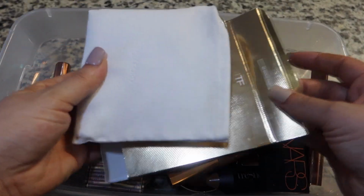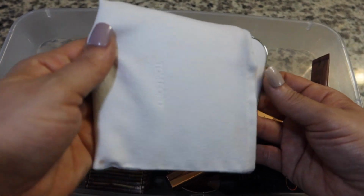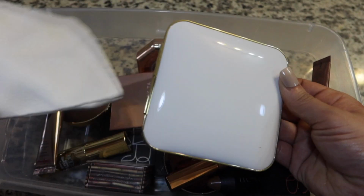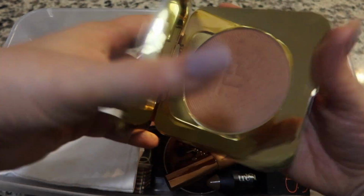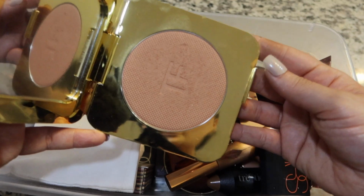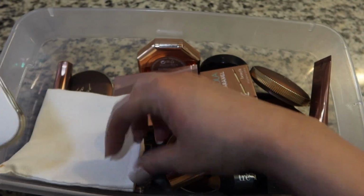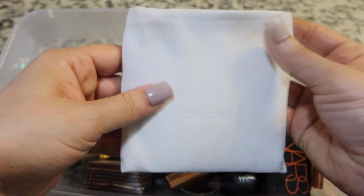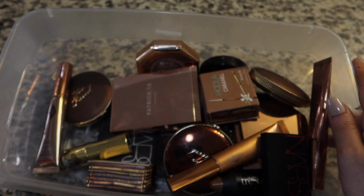Look at how beautiful. See, this is why I keep it in the box. Everything's still so nice and clean. Packaging, stunning. This is a really pigmented product. Definitely keeping. Super pretty.